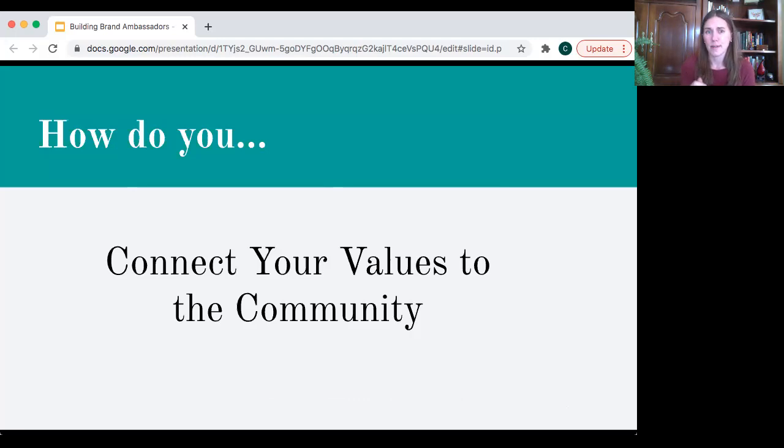And then we're going to start by looking at how you connect your values to the community. And this is, I think, the first step for understanding your business. Oftentimes as business leaders, we think about what we do and how we do it. But many times we don't always think about why we do it. And this is just as important as the what or the how, because your why can tend to help you guide decision-making processes. It can help to gather people around you to understand that common purpose.